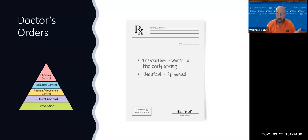And the immature thrips are up in the oak trees feeding on the leaves. They don't damage the oak trees. They don't kill oak trees. An otherwise healthy oak tree can support literally billions of thrips. But then they want to drop off to the soil and pupate and come out as adults. And what happens is they drop off and go into your pool.